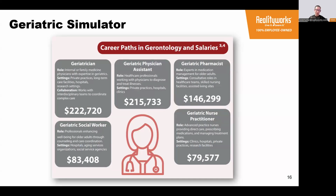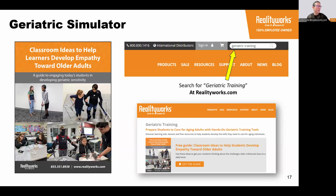The hardest part, though, is how do we get students to understand the value and the fact that they could be really successful in this field? So we've created here at Realityworks quite a few resources to help you as teachers build in this learning experience, this idea of let's actually tackle geriatric care as a unit in our pathways. If you go to Realityworks website, there's a really helpful search bar, and you type in geriatric training there, you'll come up with tons of stuff.